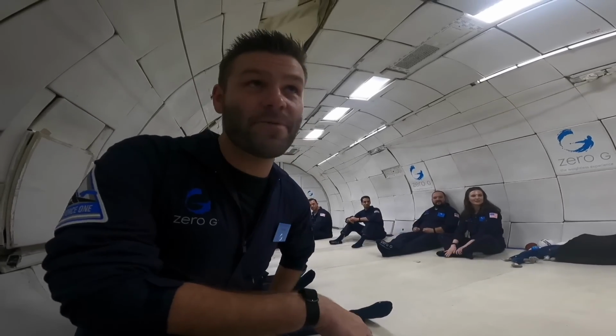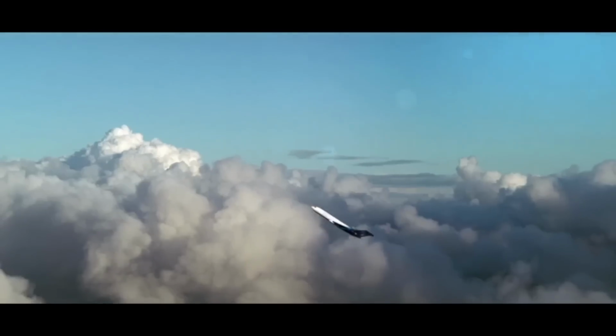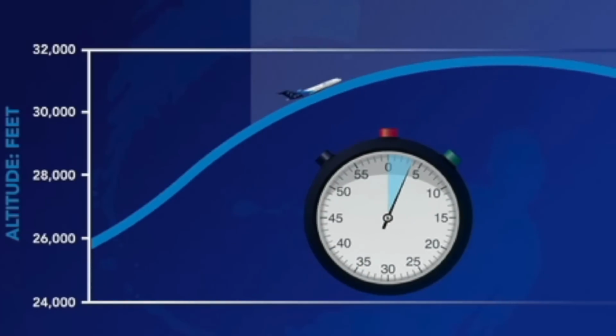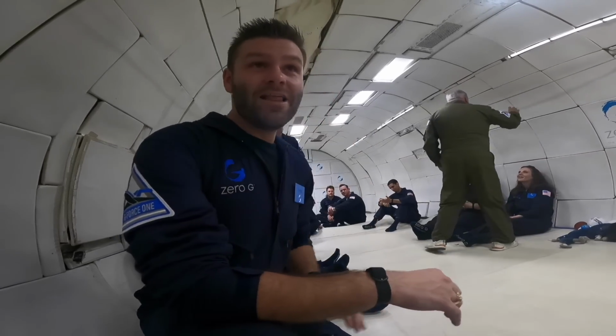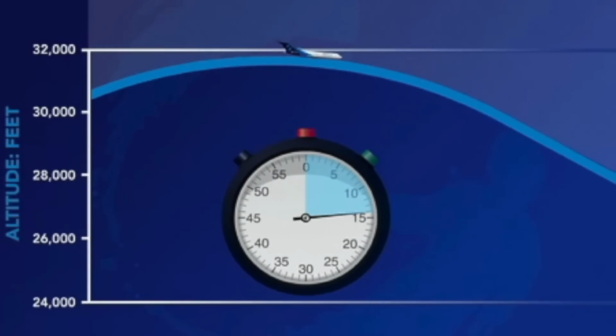When we reach our airspace, the plane will start ascending, and that means that we're going to experience 1.8 times the normal amount of gravity. When that happens, everyone's going to lay flat on their back and look at one point on the ceiling, so it's way more comfortable because your neck is not meant to support almost double gravity. Then at the peak of that parabola, everyone will just slowly float off the floor.